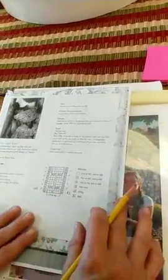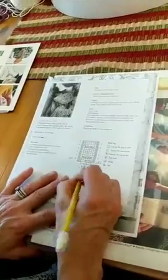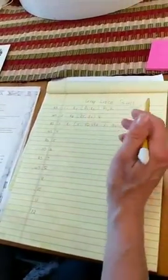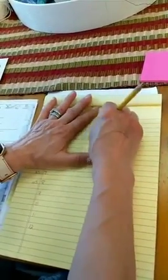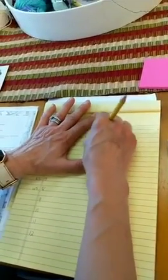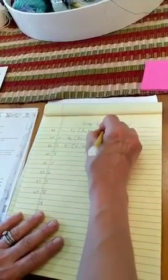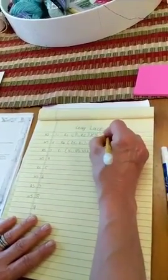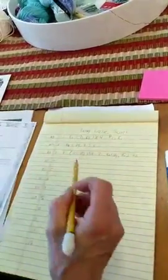Okay, so this 6 stitch repeat is done 4 times. So if I look on this piece of paper, on here I had written purl 1, knit 5. What I didn't write, and the reason why you want to write it in pencil, is times 4, and then you go purl 1, knit 1. So let's take a look at this.